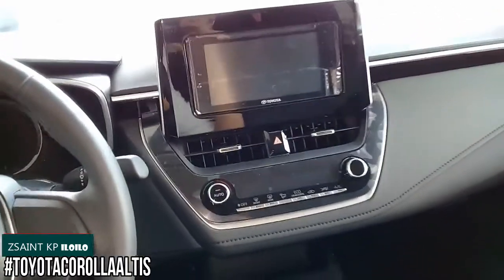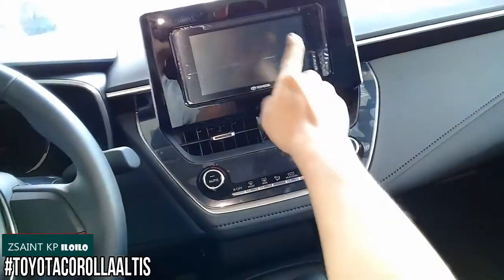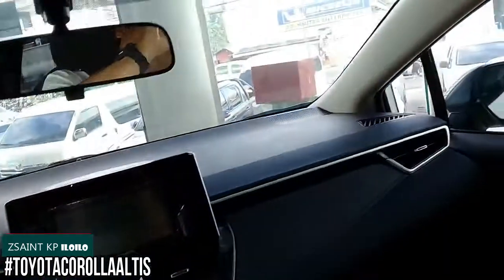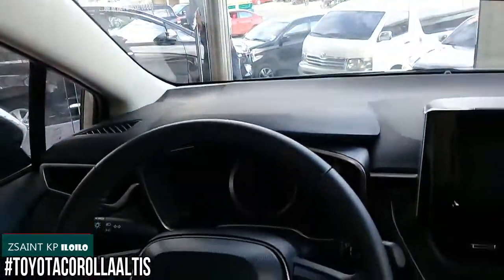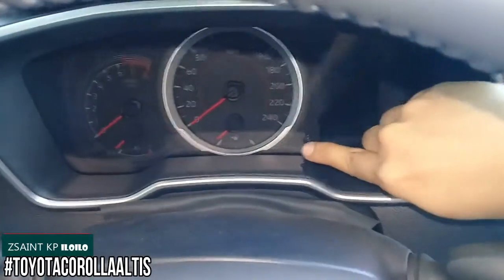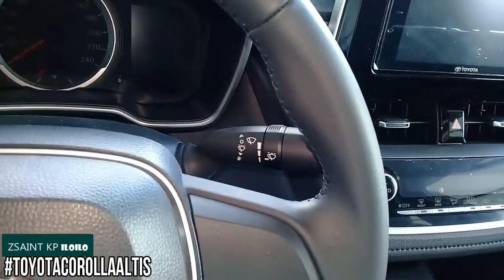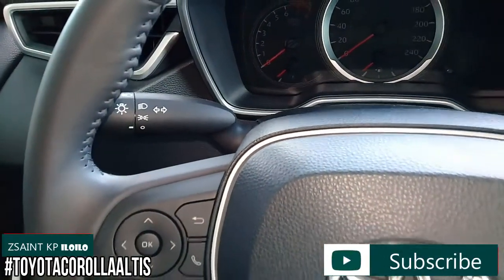Now, here's the screen itself. And on the right side of your screen, here's your USB and auxiliary ports, as well as your CD player, which is right on top. Tweeters on both sides. This button right here allows you to control the multi-information display right within the instrument gauge. Wiper controls to the right, and your lighting indicator controls to the left.